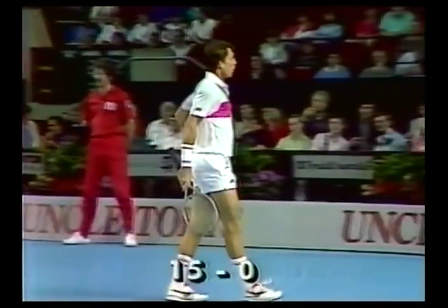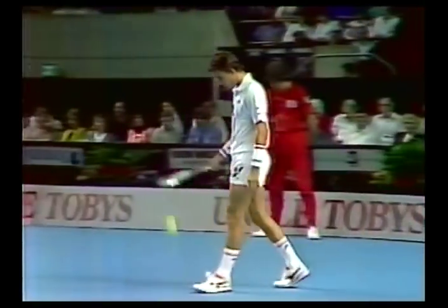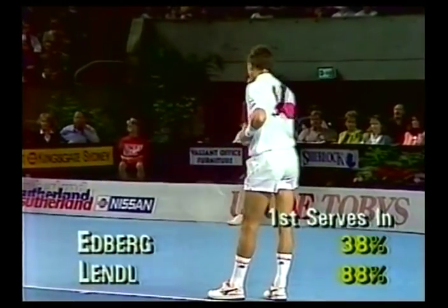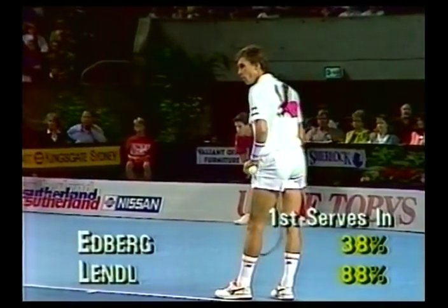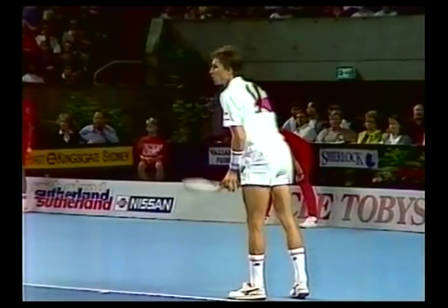Well, the volley that's been so good for Edberg during the week has been letting him down, but the first serve has been letting him down also. There you are, look at that. Only early days, but 38% in. That's poor. Lendl high, 88%.